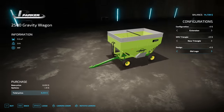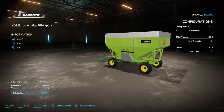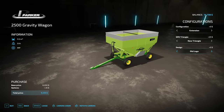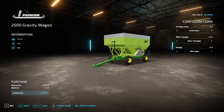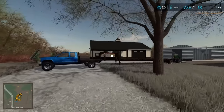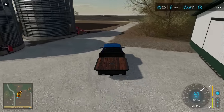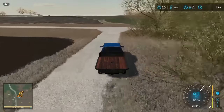This is what I'm kind of leaning towards right here. It's called the Parker Wagon 250 Gravity, and I think it's going to be the perfect size. So I'm going to purchase it and have it at the dealership waiting on us. With that being purchased, we're getting closer and ready. It's definitely where it needs to be so we can actually have our harvest with two harvesters this year.